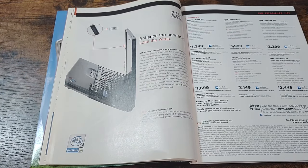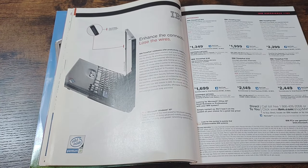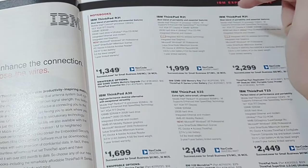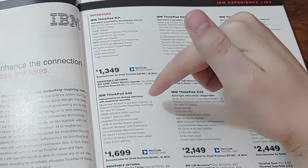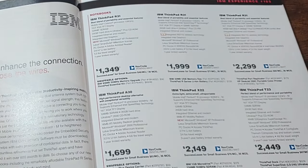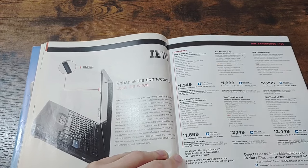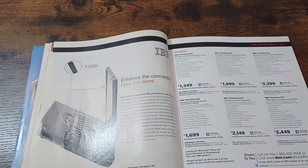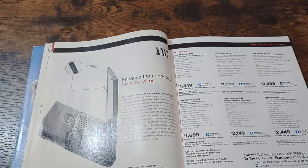I actually haven't heard too much about the R31, probably because not many people use them anymore, but seems like it had a Celeron processor, Pentium 3. So we didn't really have any Pentium 4s, at least not in this particular line of ThinkPads, but it was back before Lenovo had purchased the ThinkPad brand. That was back when it was owned by IBM.